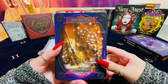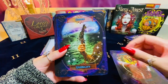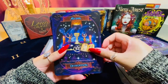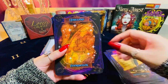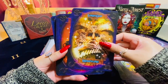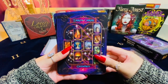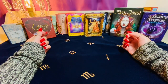So broomstick, it represents clearance, handfasting, union, staff, stability, witch's cottage, security, candles for magic. So, you know, it's all about those little things that really come together and define someone's practice, someone's belief when it comes to this magical path. Tarot cards for guidance as well. There you have it, the only 6 oracle decks you need in your collection.